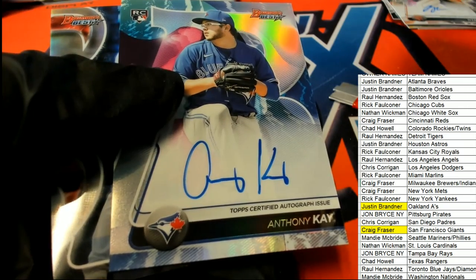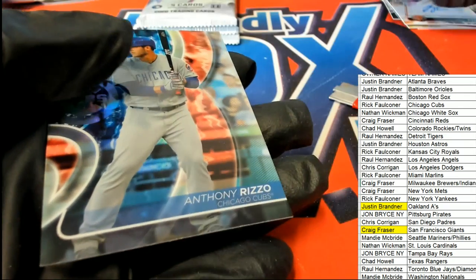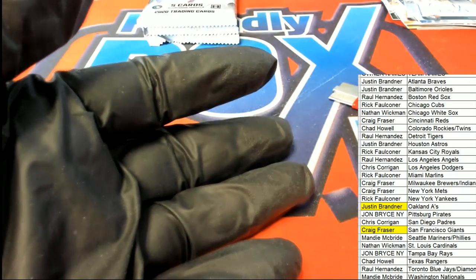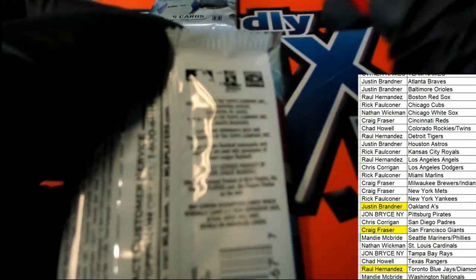And there's an Anthony K rookie. Ho, Anthony K. Rookie auto for Toronto. Rollo. Rollo coming down with one right there.